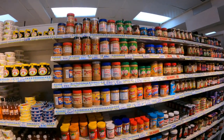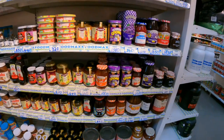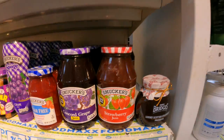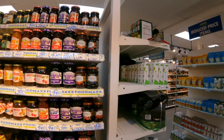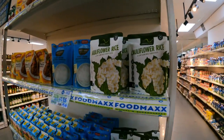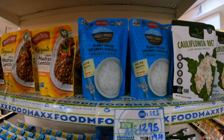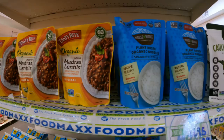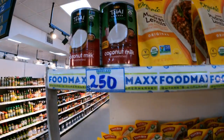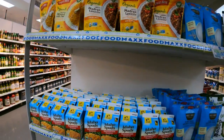Then we have Marmite, nut butter, Nutella, jellies, all sorts of jellies. That's my favorite, Smucker strawberry jelly. That's mine. And we move over to the other aisle. But oh, before we go there, that is the cauliflower rice. That's a substitute for rice too. If you don't want to eat rice, you can have that. And it's organic. Those are organic lentils. Coconut milk. It's a different brand.